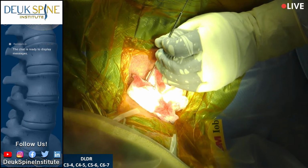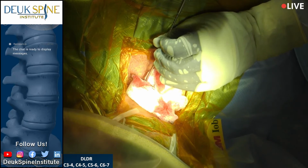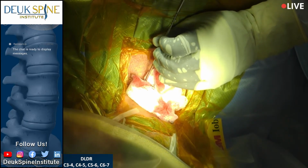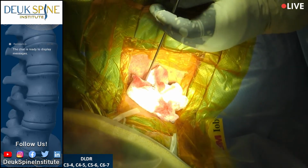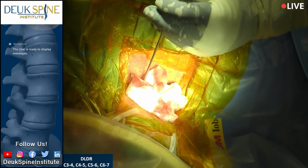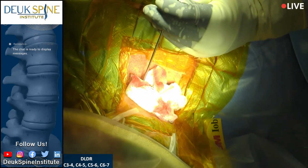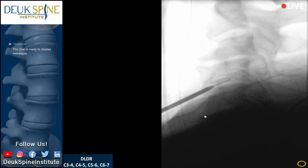Do you have that tube? Yep. Let's see what we can do here. Is that the guide wire sticking out? Yeah, it is. So, we're going to do our best here. That's pretty good. I think we're in.